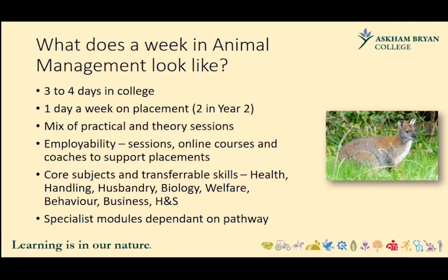We also work with an employability department. We have an employability coach who will follow you through your placement, and you'll have a weekly session with an employability member of staff who will help you complete things like health and safety and help you develop your CV or apply for university.